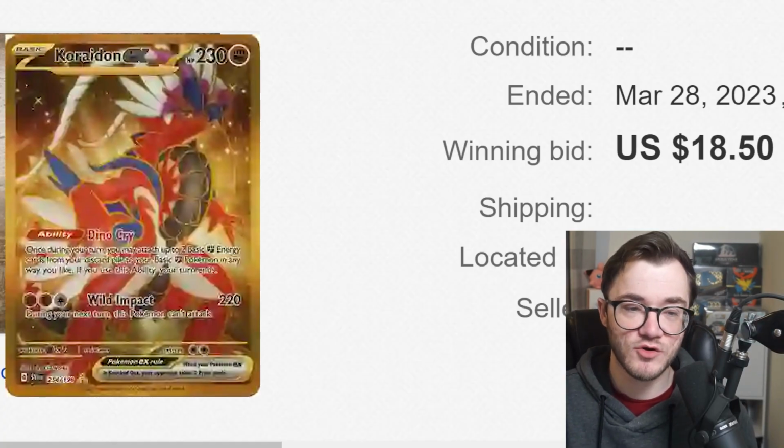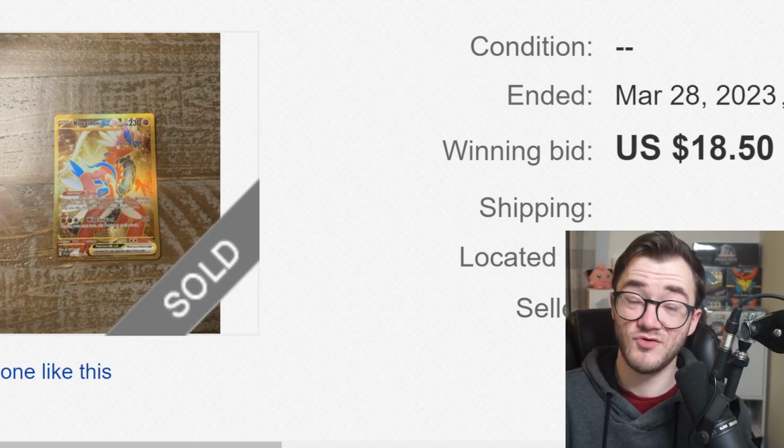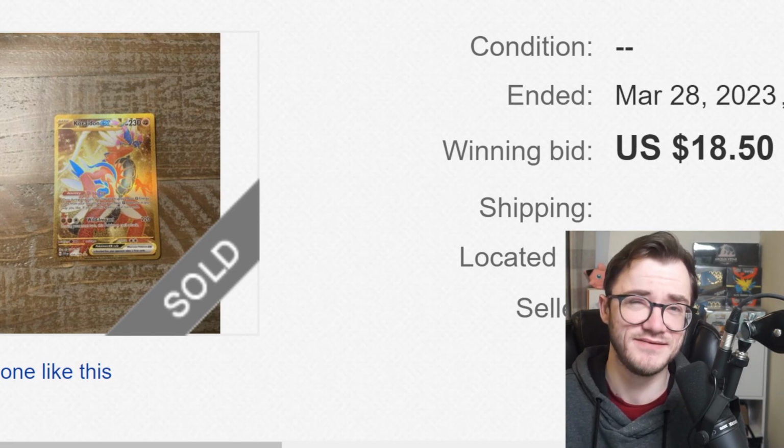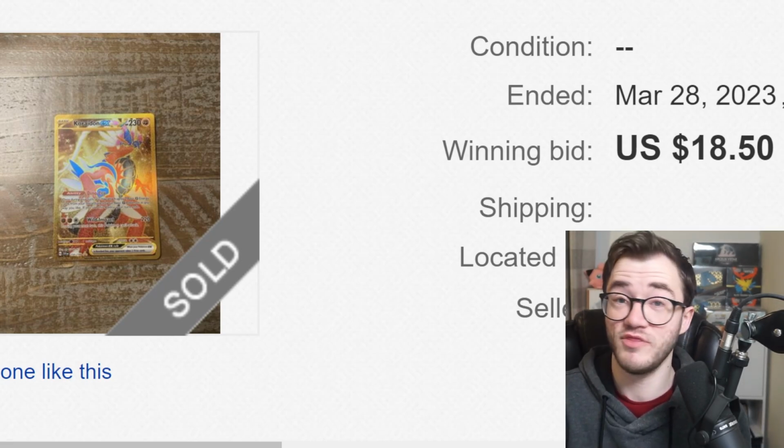Coming in at number 10, we have the Coridon EX Secret Rare. This is the gold card. These are apparently quite difficult to pull. There's only a few of them in the set. This recently sold at $18.50, which for the top 10 most expensive cards in the set is actually not that expensive.